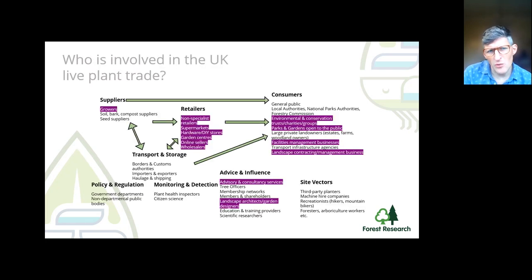So just going back to the beginning, who's involved in the UK plant trade? This is a general stakeholder map of the people and groups who influence and are involved in the UK plant trade. In our work on plant health at Forest Research, lots of different projects involve stakeholder mapping like this, and we put different categorizations and different groups of people based on the research questions we're looking at. For this project specifically, I've highlighted in purple those we're interested in. It's those who are directly or very closely related to the buying and selling of plants commercially, i.e.